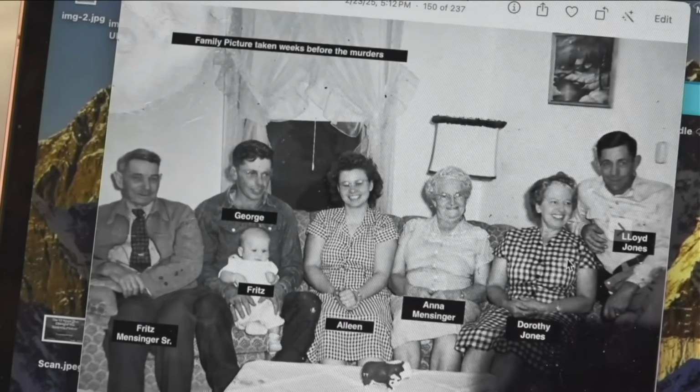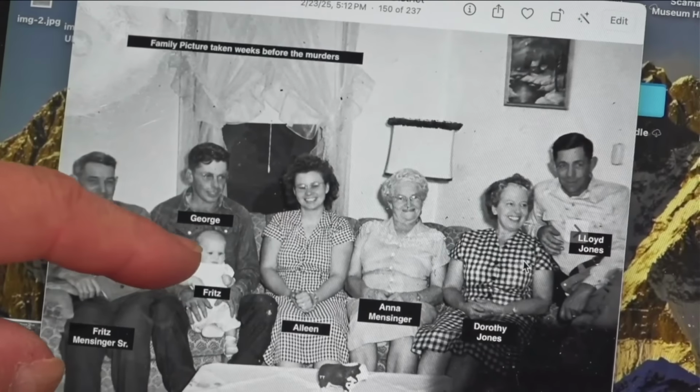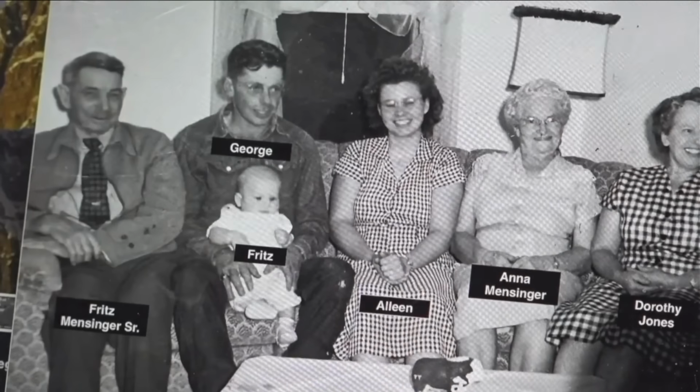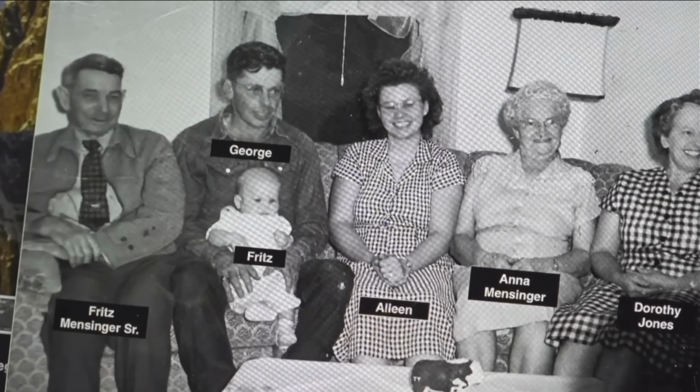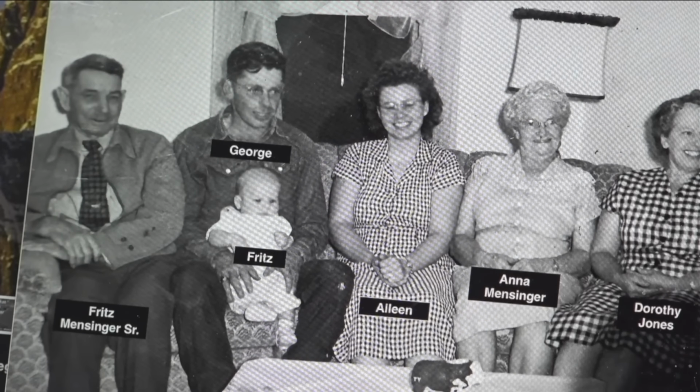Take a look at this picture of the Mensinger family. George and Elaine proudly sitting with their parents and baby boy. But look how happy they are. I mean, they were so excited to have a grandson. But shortly after this picture was taken, everything changed. It impacted this sleepy little area.